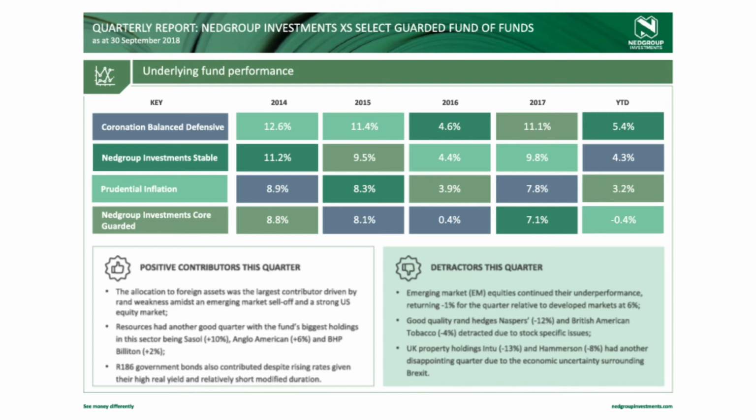The Prudential Inflation Plus Fund has been our laggard over the year to date and is down negative 0.4% for the period. This has largely been due to it having approximately 15% exposure to the South African property market. And as we know from earlier, the South African property market is down 22% year to date, which has had a negative knock-on effect within the fund.